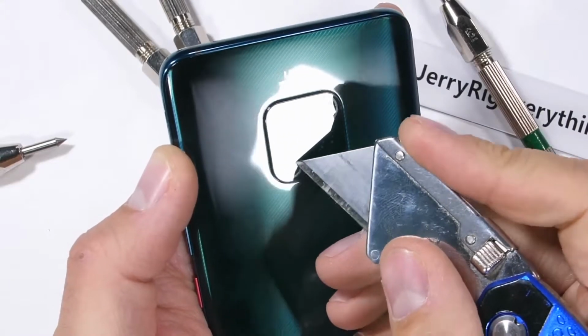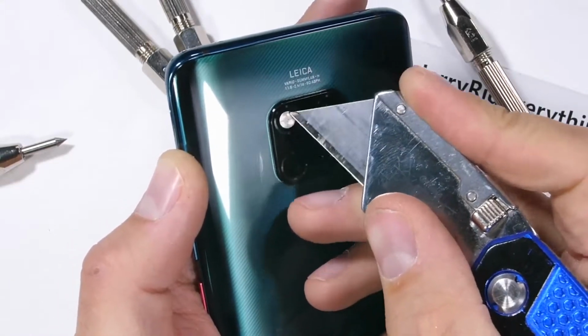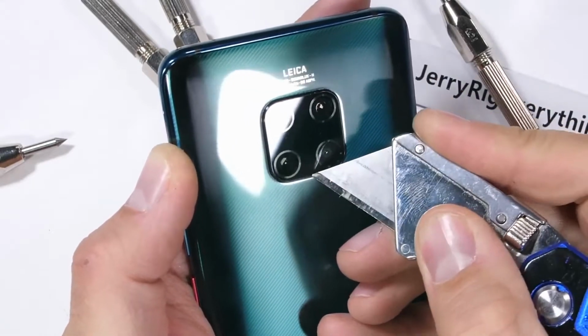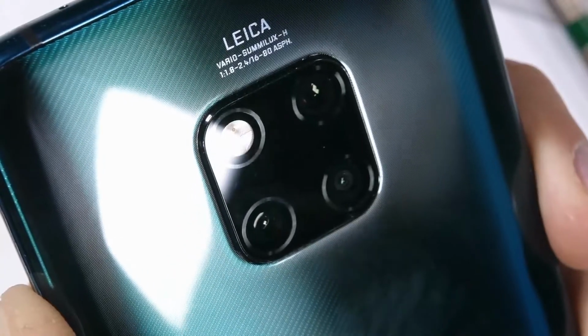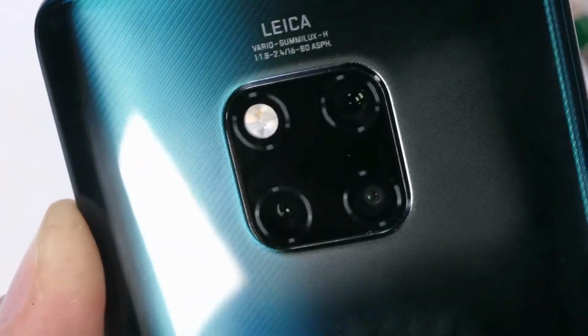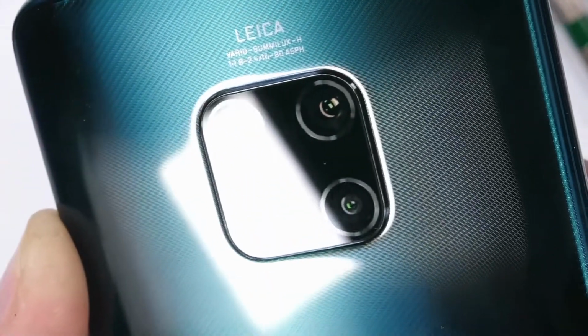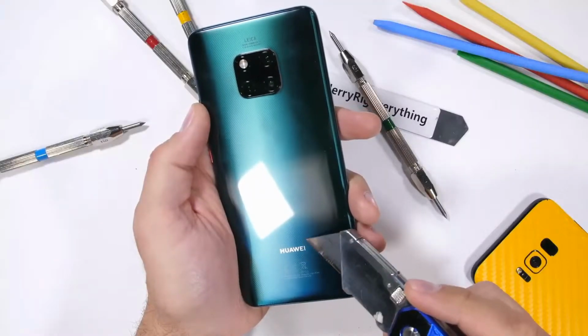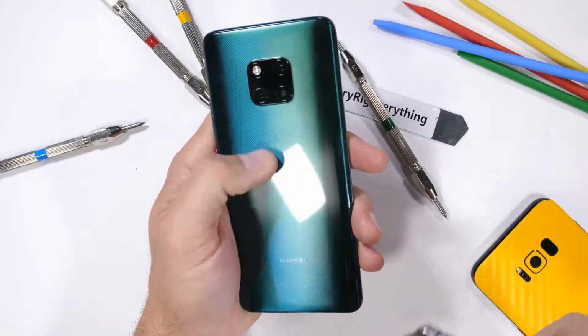Now for the back. The triple camera setup is covered with glass. Huawei has gone above and beyond the normal dual camera setup this time, providing us with a 40 megapixel normal camera, a 20 megapixel wide angle GoPro style camera, and a third 8 megapixel telephoto zoom camera. I'm a huge fan of all the options. Huawei's also done something new with the back glass panel this time around.